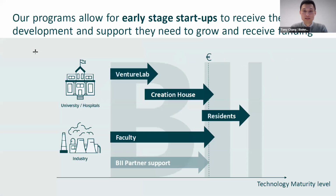So here is a chart that depicts how our programs support companies of different stages. Even though we support very early stage companies that have not yet raised any professional investments, we do distinguish between them, because within this realm there's still a different set of needs. Hence, we have provided the Venture Lab and the Creation House as separate offerings. And of course, we also have a residence program because of our physical infrastructure here at the BII. We also want to make it accessible to other early stage companies that have raised financing, but still require a physical space to work in. And this is how we also see that we can enrich the community here at the Bioinnovation Institute through this program.